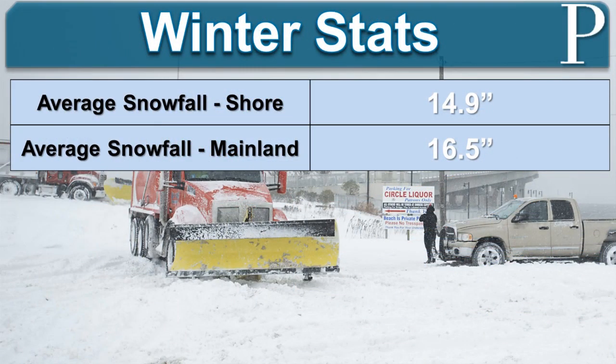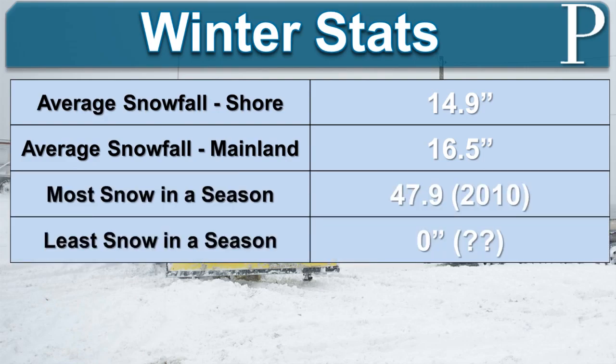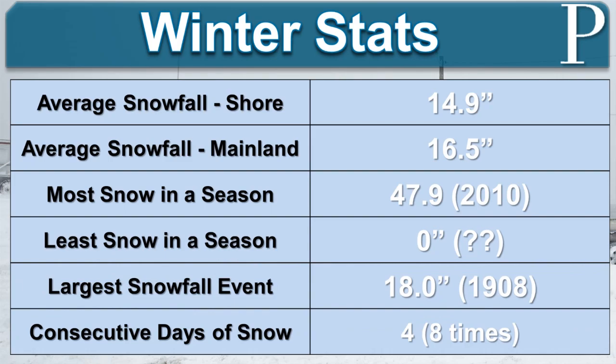Here are some winter stats. The shore gets a little less snow than the mainland. We end up between a foot to a foot and a half. We have seen as much as just shy of 4 feet of snow in 2010, and there have been times at the shore where there have been no snow, and even a couple more than that have seen less than 2 inches of snow. Largest snowfall event, 1.5 feet at Atlantic City Marina in 1908.